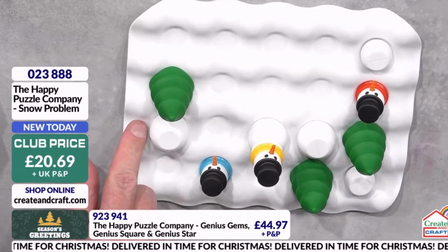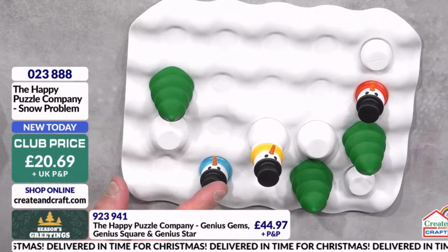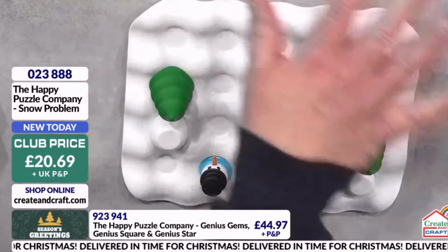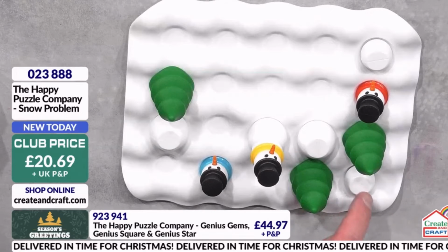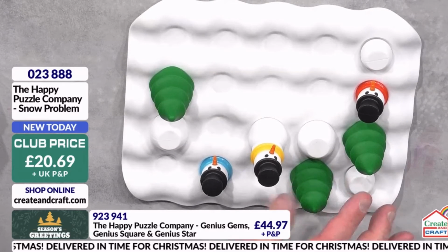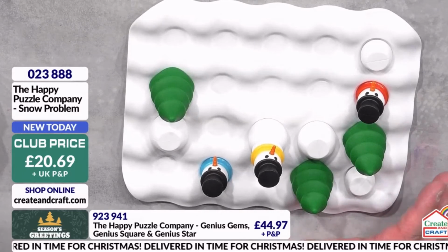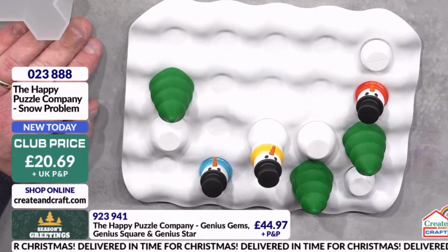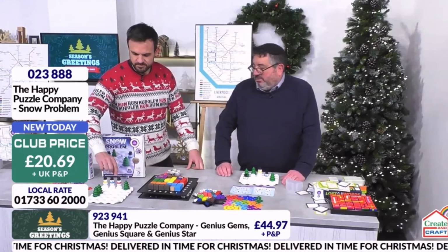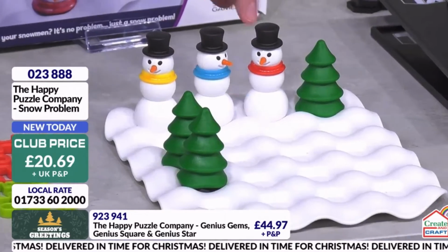But you see here, for example, I realise what I've done here, because I've not actually set this up in accordance with any of the patterns. I've actually locked a piece in place here. Yep, fair enough. That's never going anywhere. Yep. So I've created an impossible situation for myself. But ultimately, your challenge, as we see over here, is to have whatever snowmen you've got on there properly assembled so they're smiling at you. They're very sweet and they're very, very cute.